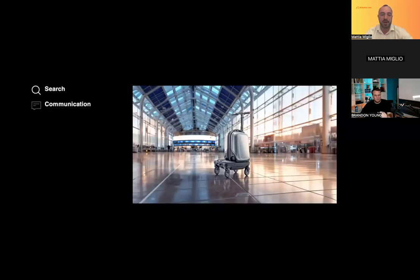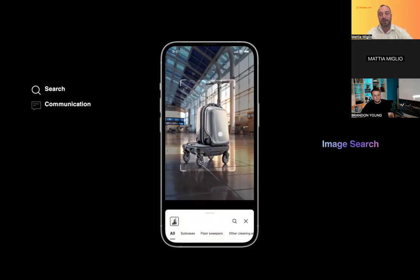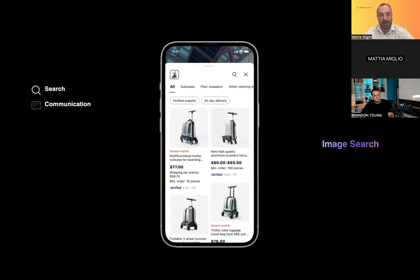So imagine that you are in an airport and you see a carry-on luggage. You take a picture of this luggage because you had an idea on how to improve this product. Thanks to our generative AI, now the video is showing how you take a picture, you go on Alibaba.com, you go to our image search button, you upload the image from your mobile phone, and then you will get some results.